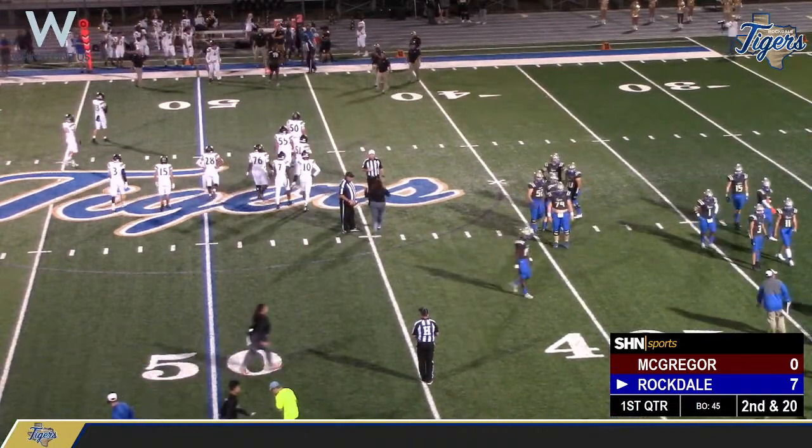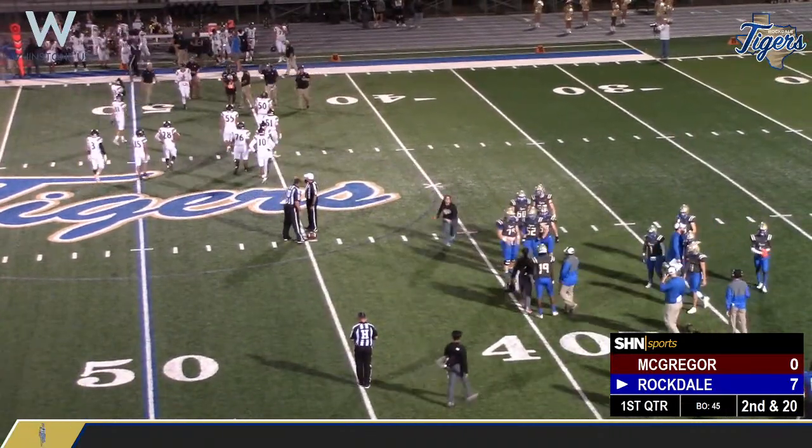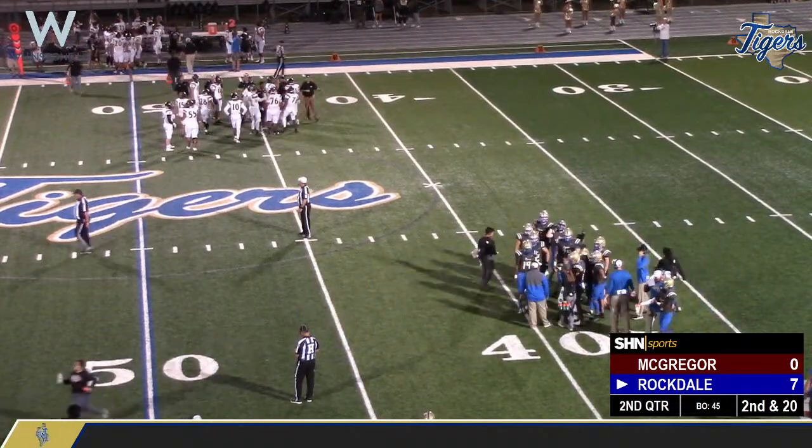McGregor, good job there snuffing that one out. That's their big play on defense. That will be the final play of the first quarter. The Rockdale Tigers lead the McGregor Bulldogs 7-0. We'll come back for the second quarter in just a moment.